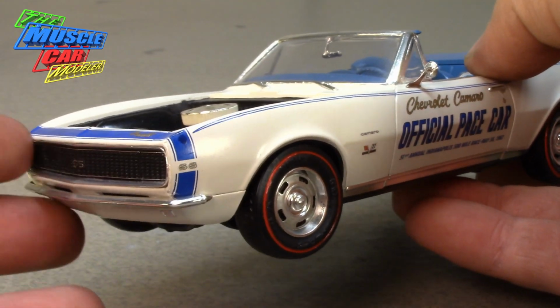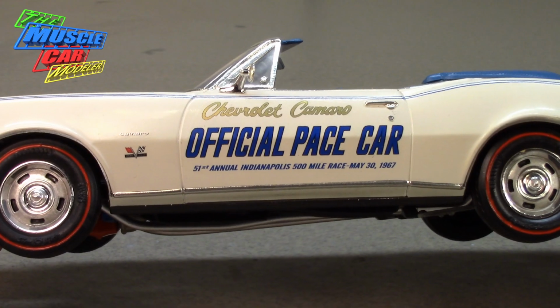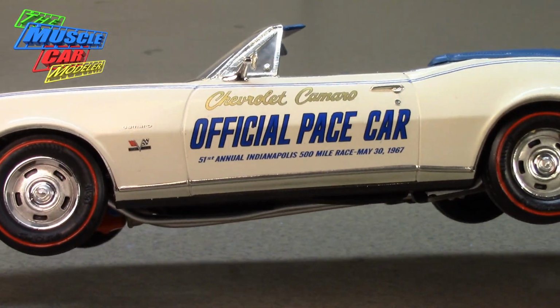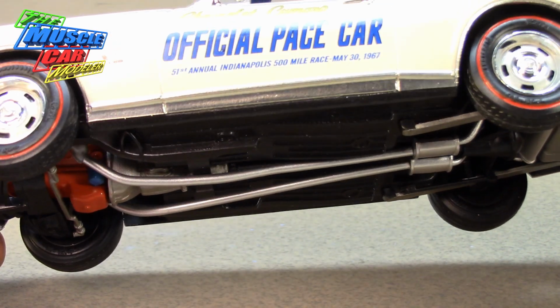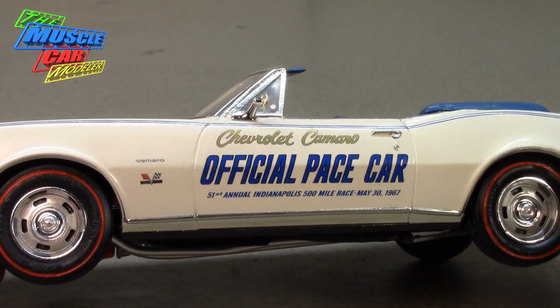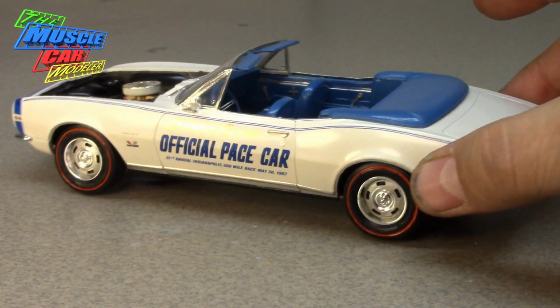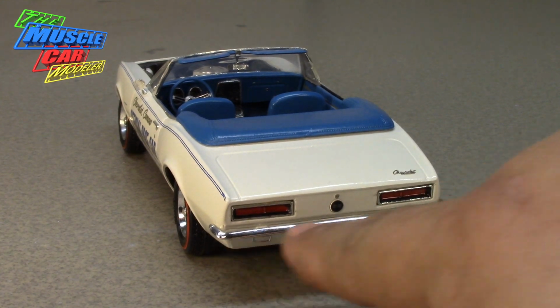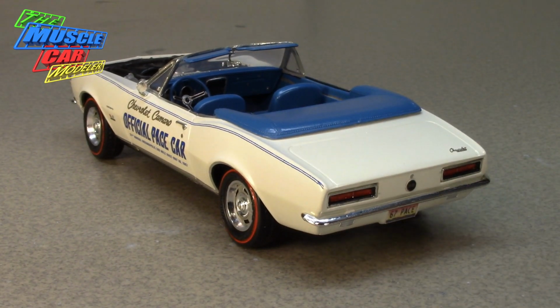Decals are Keith Marks decals. I didn't really clear coat this one. I believe I used maybe an aerosol clear, something of that nature. But getting this pinstripe on here, this Keith Marks decal, getting that to follow, that was kind of a pain. The rear tail panel, even on the big block cars, was ermine white. It was not painted black. Your traditional Camaro would have the blacked out tail panel.